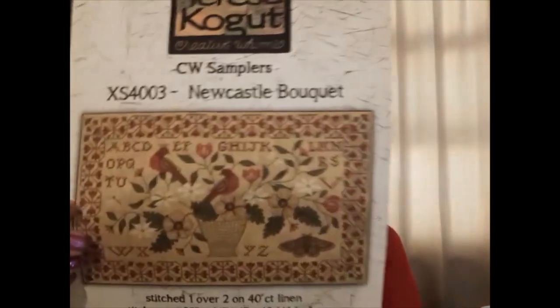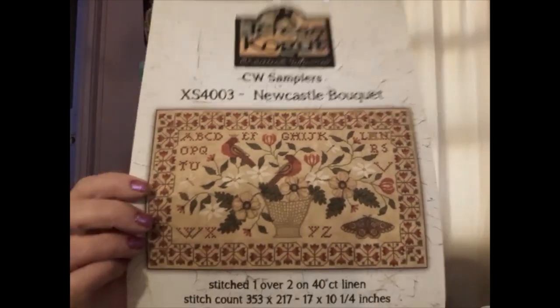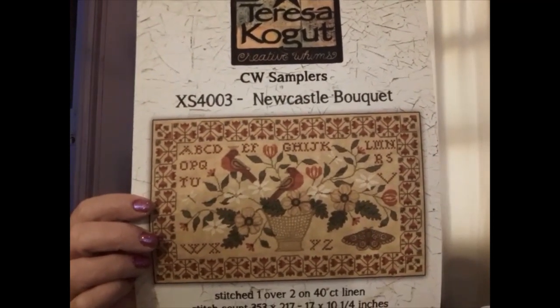So, we'll start with Newcastle Bouquet. It is by Teresa Kogut. And if I can find the picture, we'll have it made. There we go. There is the picture. Isn't it beautiful? Just stunning. That was released May 2020. Love it. And I'm doing it on 16 count confetti by Picture This Plus.